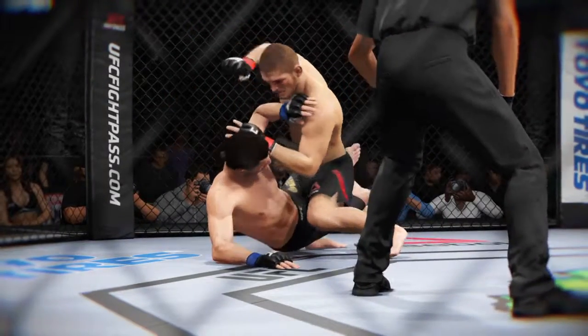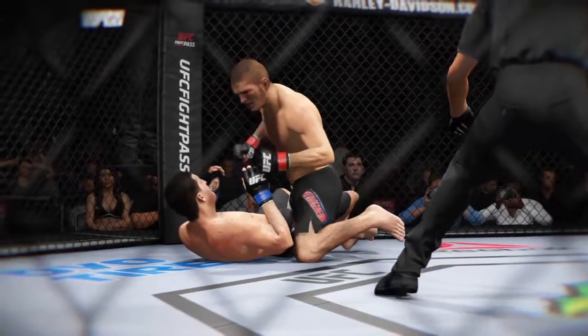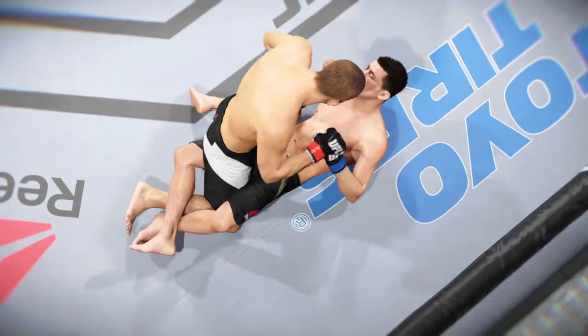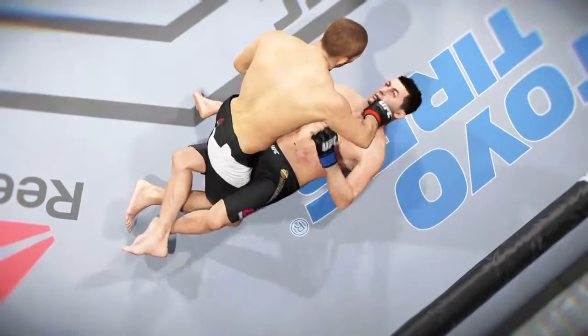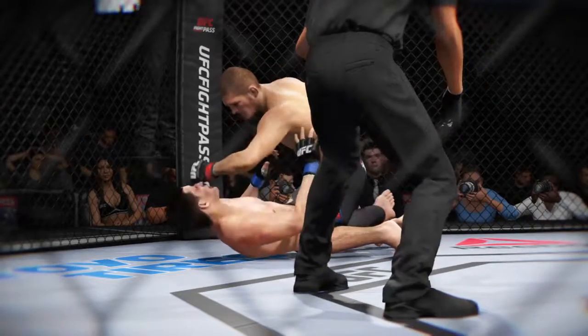Here's a nasty ground and pound strike. And here is another ground and pound strike. And here's another powerful ground and pound strike.